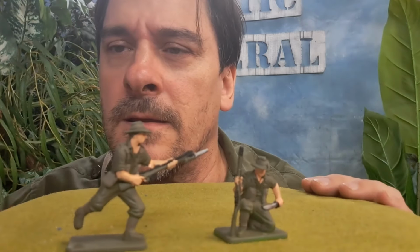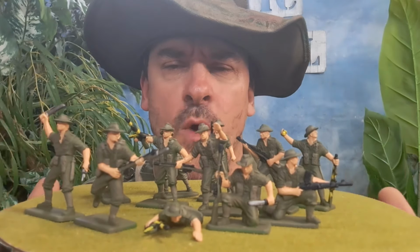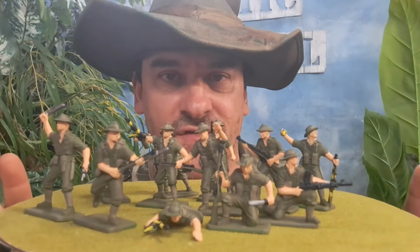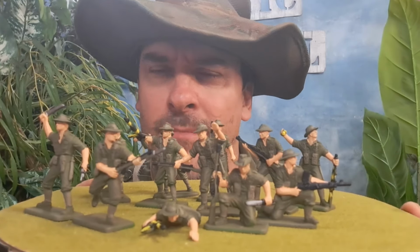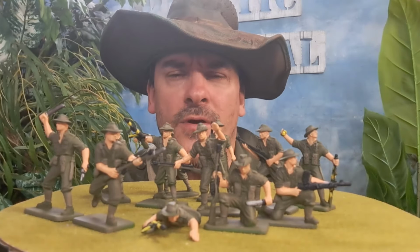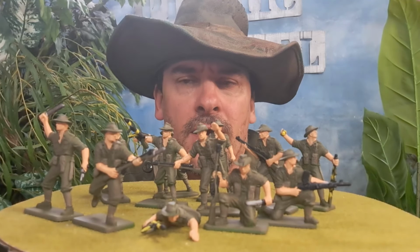So here they are, mates. All 12 poses by Hing Fat in 1/32 scale. So they match beautifully with the Airfix. And there's 12 poses, and man, I recommend getting them. They're kind of the thing that a lot of people overlooked because some of the sets were a little awkward and a little weird, but this is one of the better ones. So I definitely recommend wrangling these up.